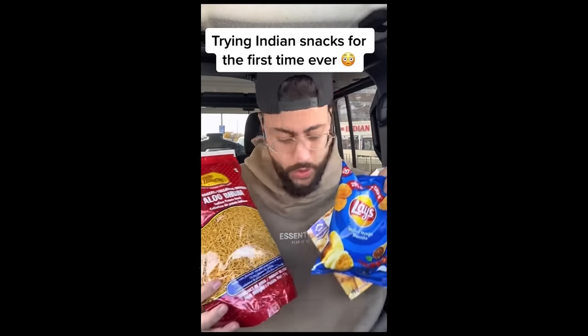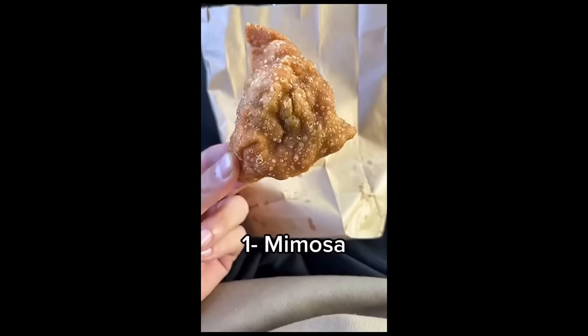Trying Indian snacks for the first time ever. One, a mimosa. Oh my god, a mimosa? How wonderful. What a lovely touching moment. I just have one question for you. Where is it? Where is the mimosa? Because all I saw was a fucking samosa.